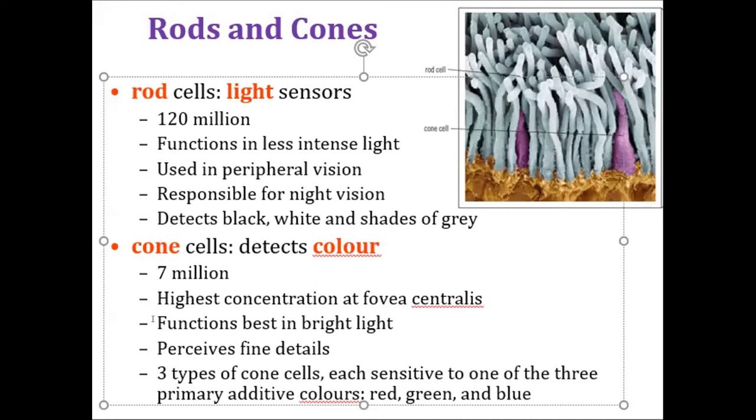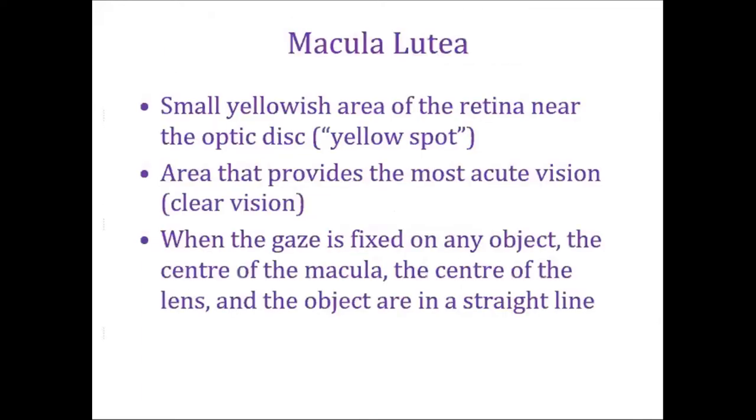Highest concentration at the fovea centralis, they function best in bright light and perceive fine details. There are three types of cone cells, each sensitive to one of the three primary detectable colors: red, green, and blue. If these three colors are mixed, you can create different other colors in the palette.